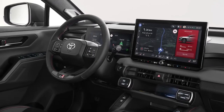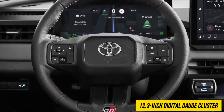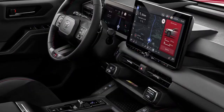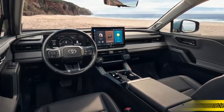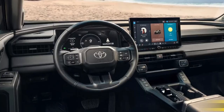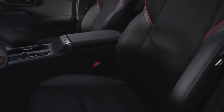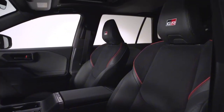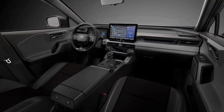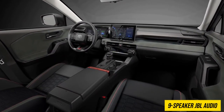The RAV4 steps up with a redesigned interior for 2026, featuring a 12.3-inch digital gauge cluster standard on all, and touchscreen from 10.5 inches on LE to 12.9 on others, with wireless CarPlay, Android Auto, 5G connectivity, and a faster voice assistant. Seats range from fabric on LE to Sofatex synthetic leather, ultrasuede on XSE, or sport bolsters on GR Sport. Higher trims add heated steering, vented seats, panoramic roof, and a 9-speaker JBL audio.